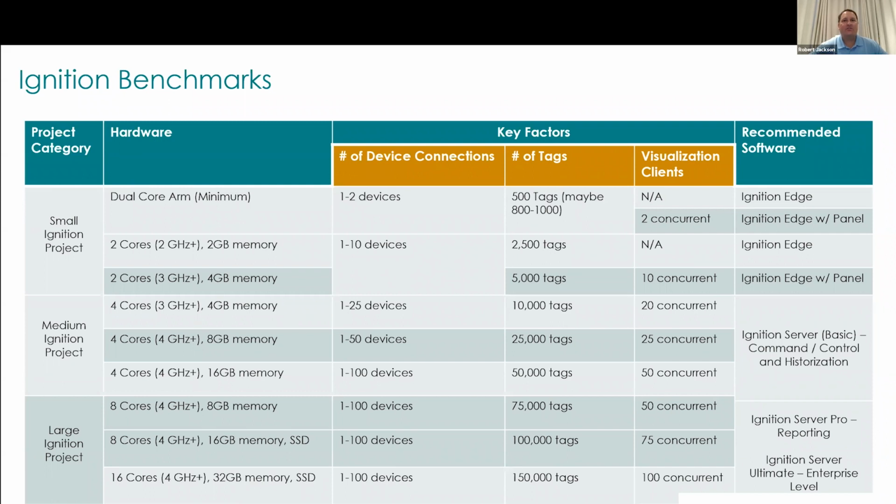Here for a small Ignition project with less than 500 tags and up to 2 device connections, an ARM-based industrial IoT edge gateway can provide the right performance and an attractive price point. However, for certain applications that require more than 2 device connections, around 2,500 tags, or that need to add visualization, the added memory and performance of an x86 is really something you should consider. And really here, memory is a really important consideration.